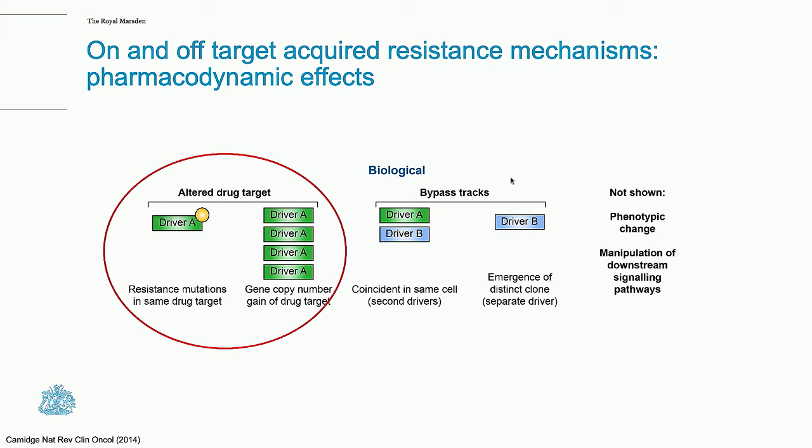And you can have new DNA changes on the target, on the actual abnormality, or you can have new DNA mutations which open up other signaling mechanisms within the cell to bypass what's already been inhibited, and that's called bypass tracks. And you can have really bizarre things that the cancers themselves just totally change. And when you biopsy them, it's no longer an adenocarcinoma.